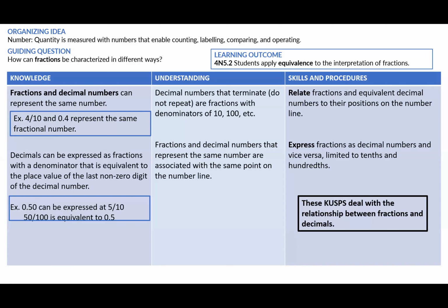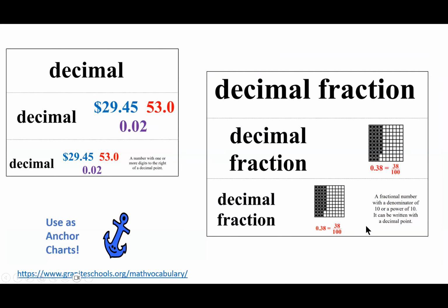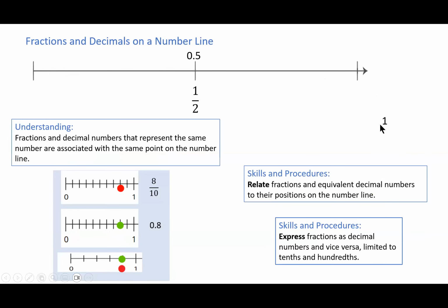So again, you're going to do the comparison. So you may have a fraction, 2/5, and you may have a decimal, 0.5. And you're going to put those on the number line where the student is, and they're going to make that comparison. And here's a decimal and what a decimal fraction is again. And then putting decimals and fractions on the number line.